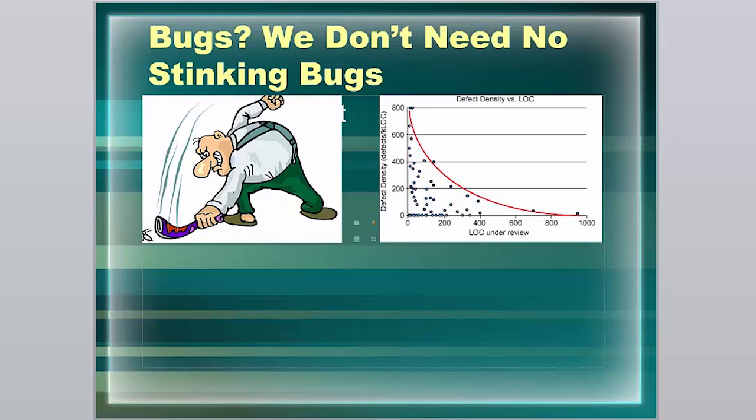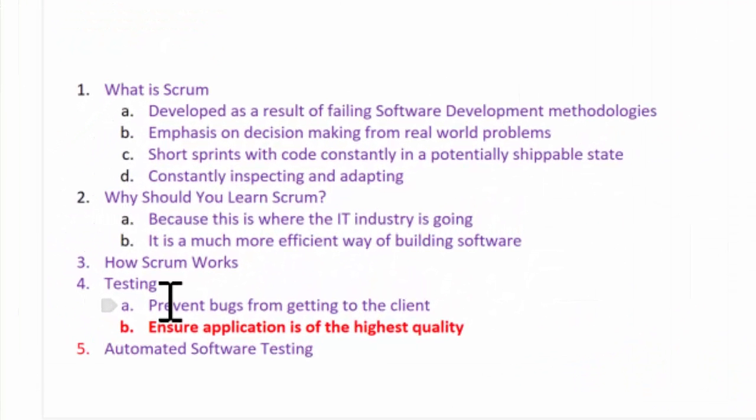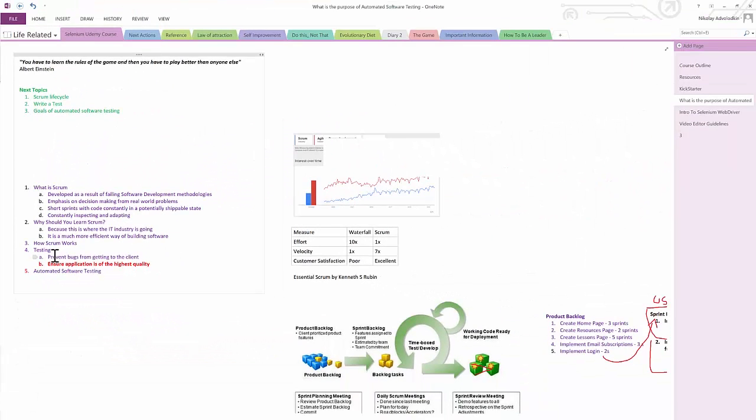Because at the end of the day, remember, that's exactly what I was driving at with my presentation for you guys. Here was that testing, no matter whether automated or manual or monkey or whatever, ensures the application is of the highest quality. That is our job. And the only advantage that automation engineers have is that we can do it in a much faster manner because of all the reasons that I'm giving you guys now.